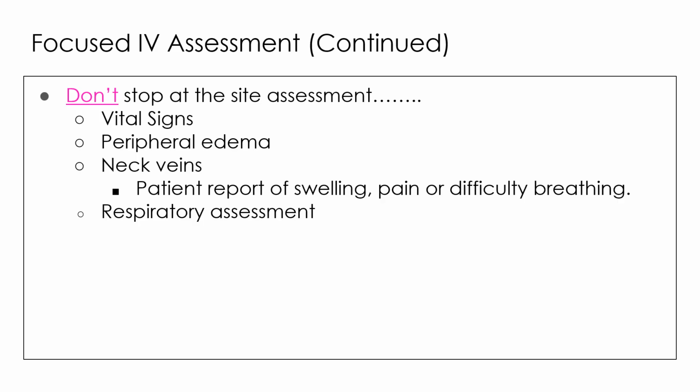Check your patient's vital signs. Check for peripheral edema. Assess the neck veins. Does the patient report any swelling or pain or difficulty breathing? Respiratory assessment is important too, because for patients with renal or low urine input, this could be a fluid overload risk. Maybe a patient with a running dorsal IV complains of a tight ring and stiff fingers.